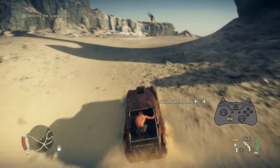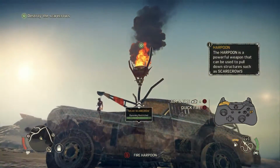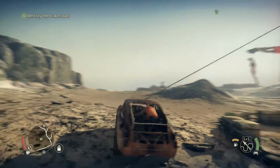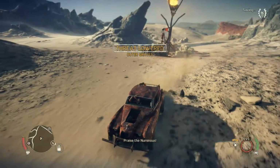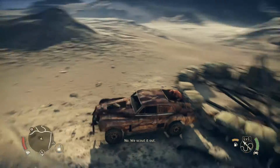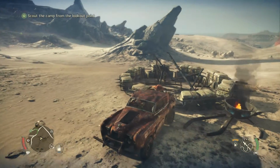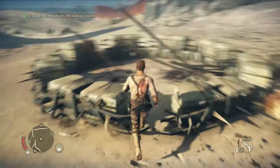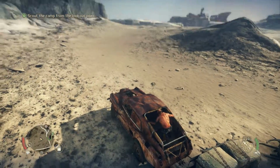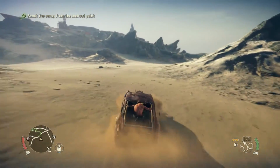And they're starting to see the value of sticking to roads. Better use the harpoon for this. Okay. To see if they've nasty surprises and wait for the righteous. You'd best believe. No. Fine. Ew. Yeah, that's right, back up there. Full circle.